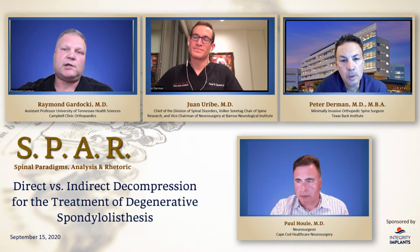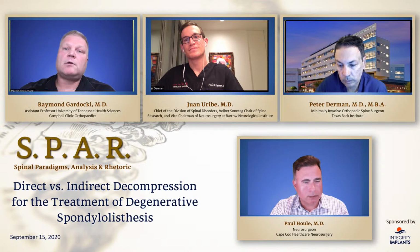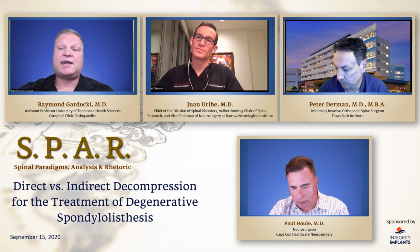In fact, when we looked at our own TLIFs and presented this data at the Minimally Invasive Spine Society, actually it was NASS last year, we found that overall lumbar lordosis actually improves even if segmental lordosis doesn't improve fantastically. And that's, I think, a function of the dynamic stabilizer.